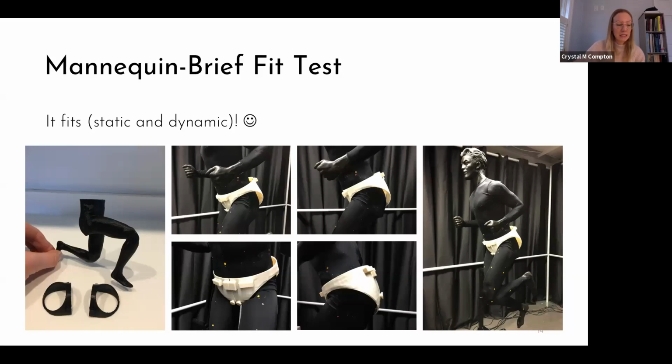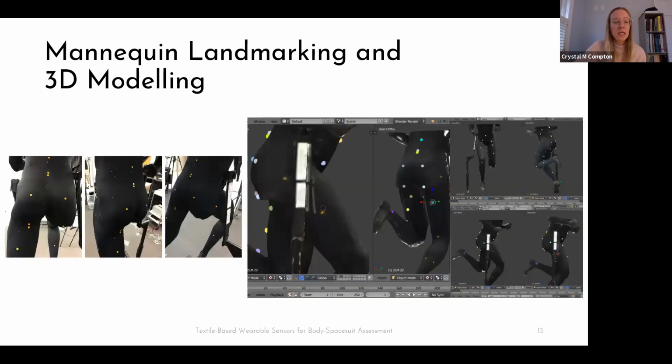I did a little mini 3D print first, and then I moved forward with the final print, which was a success. I've also done a little bit with mannequin landmarking and 3D modeling to be able to virtually assess the mannequin movement with the brief movement, and that is still some work that's currently in progress.